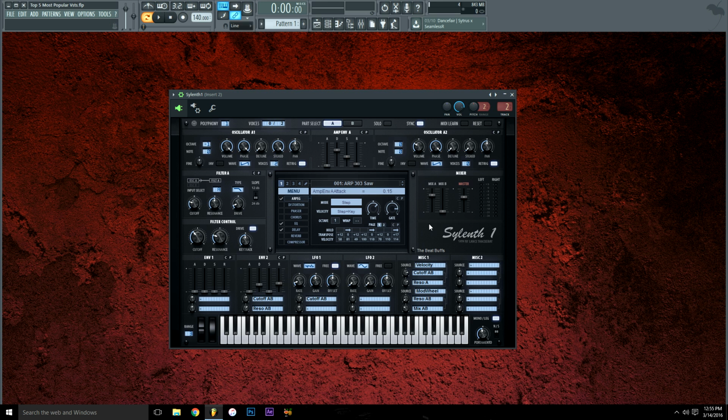And as well, if you guys are wondering where I got the skin from, just type in Sylenth1 Lance and the skin should pop up. It'll be a little hard to find, but you'll find it. And yeah, you go to any producer's laptop or desktop, I guarantee they have this plugin, and if they don't have it, I'm sure they had it at one point. It's just one of those plugins you just don't not have.